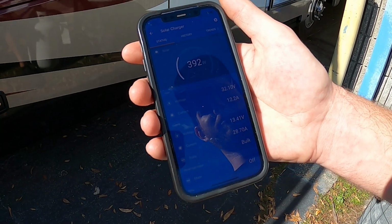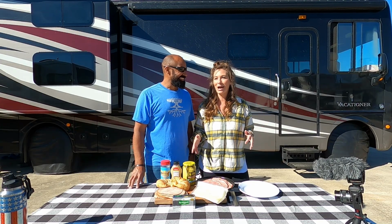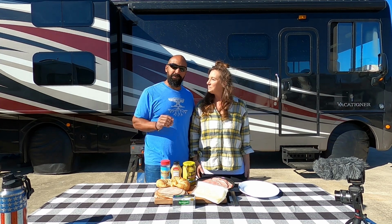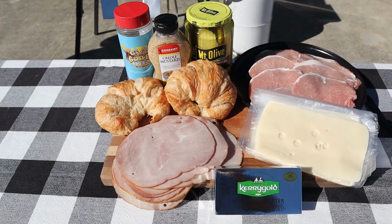But in the meantime, we're hanging out at some campgrounds because newborn life is a little bit wild in a whole different kind of way. So it's nice to have some amenities, hookups, while we kind of navigate what it's like with her on the road. Yep, so we're spending a few weeks here in Louisiana, and that's kind of where half of the inspiration for today's meal came from.